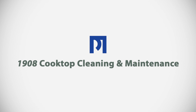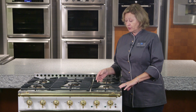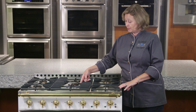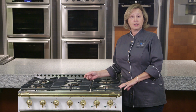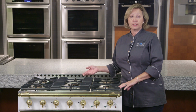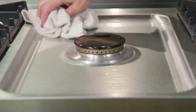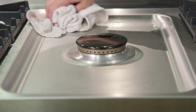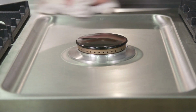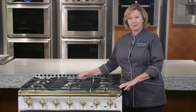Now when it comes to cleaning the cooktop, just use warm soapy water. And if you do have caramelization that builds up around the burners, a little Bon Ami or Barkeeper's Friend on a terry towel or a microfiber towel, make a paste and rub it in, and after 5 to 6 minutes you should be able to wipe it clean. Take care when you're cleaning the burners not to get the igniter too wet, otherwise you may have trouble lighting the burners right away.